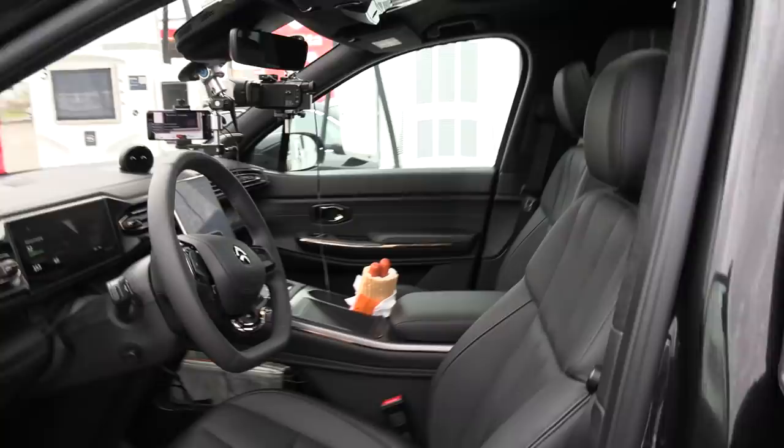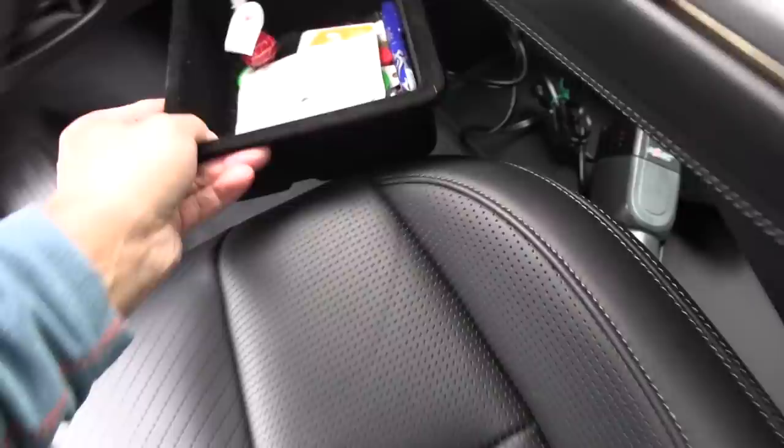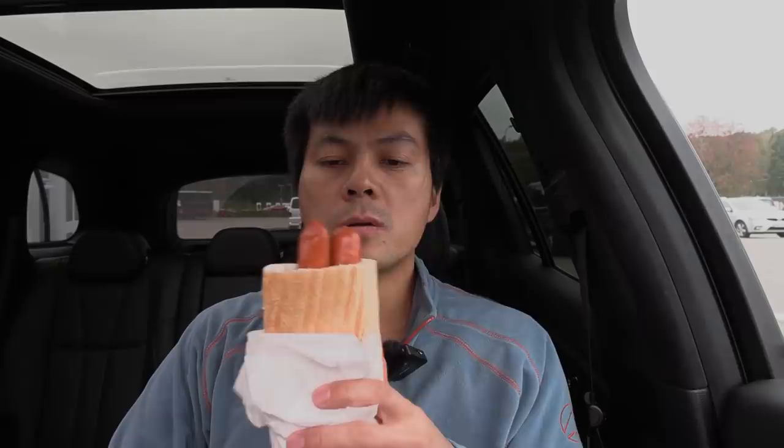you see we have space under here. So I put some charger equipment, camera charging equipment also. Even the shelf, you see this is the shelf from the Model 3. It also fits there. Plenty of space. And I went for double sausage today. Oh yeah. Try.